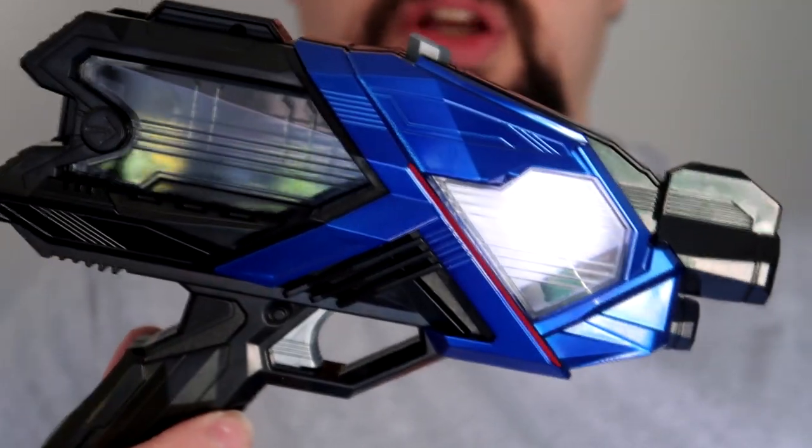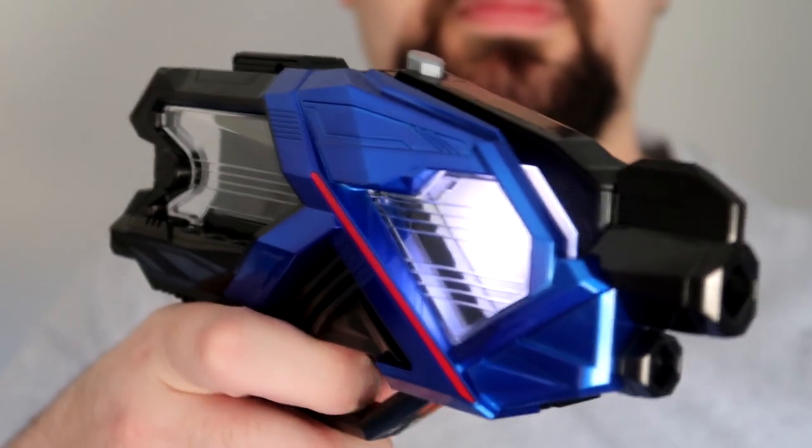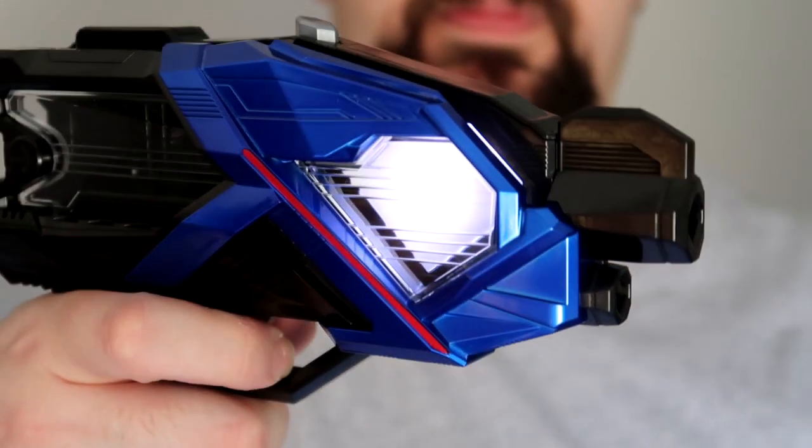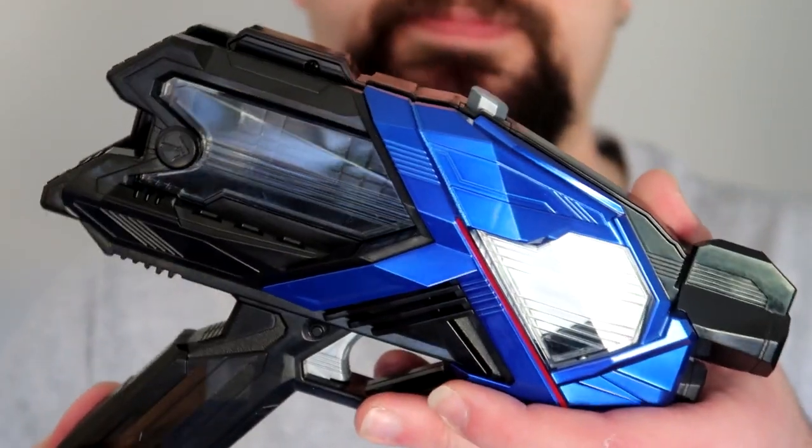Shot Riser. Shot Riser. That is a real gun noise. Freaking love it. It is so good. So yeah, there you go. That's pretty much it for the Shot Riser, as well as the Shooting Wolf Progrise Key.